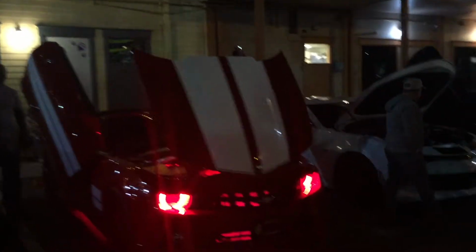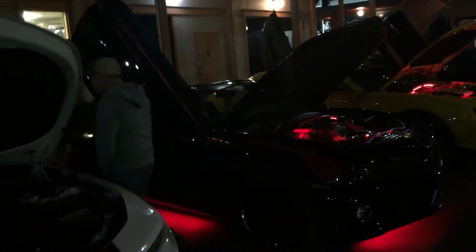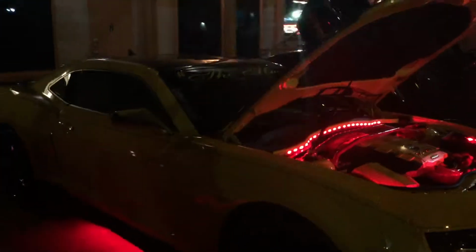Give you a proper look. Like I say, it's all things to give us ideas. Yeah, the use of graphics, use of lighting. It's things like that we Brits could use on our own cars.